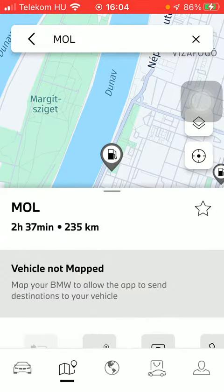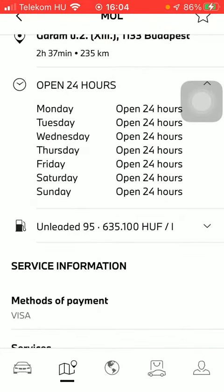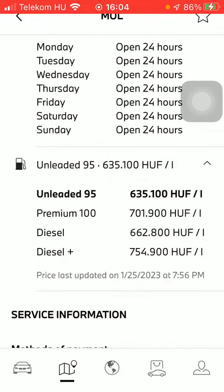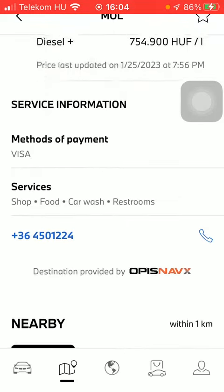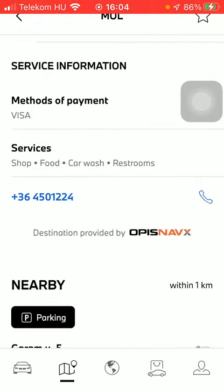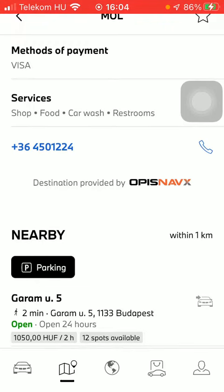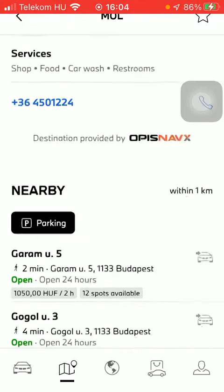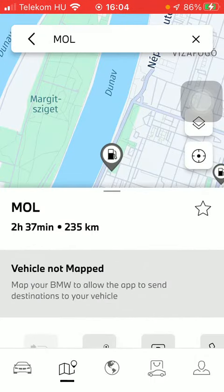Here you can see the duration, the opening hours, also the prices can be checked out, service information, available methods of payment, services, the phone number. If you have any further questions you can contact them, and here you can see the other nearby gas stations. So if you would like to add it to your favorites so that you will be able to find it later on, just tap on this star icon next to it.